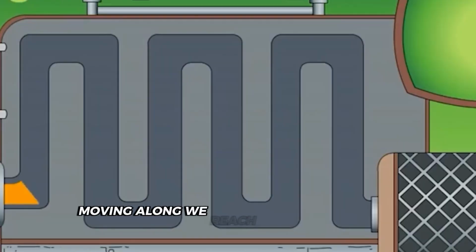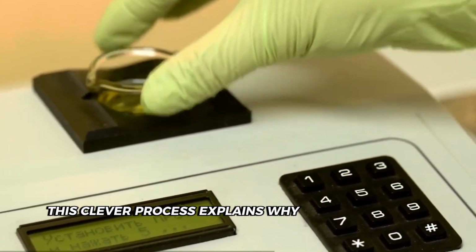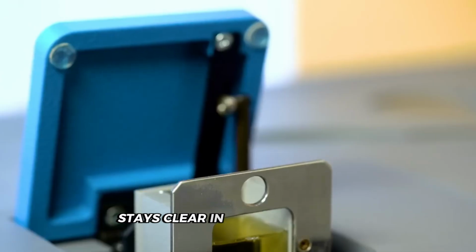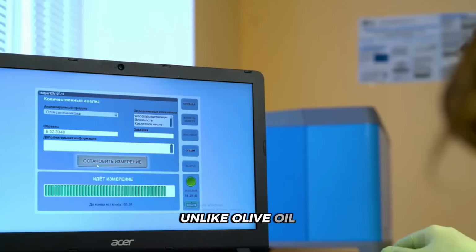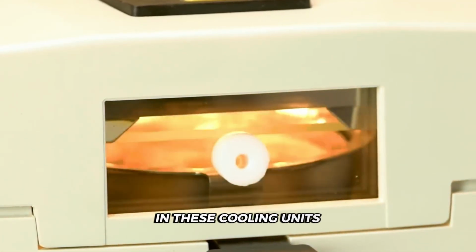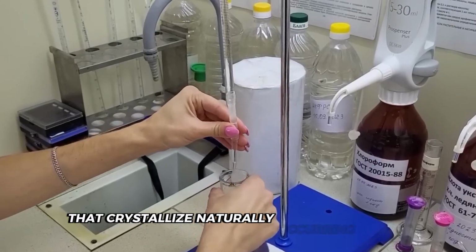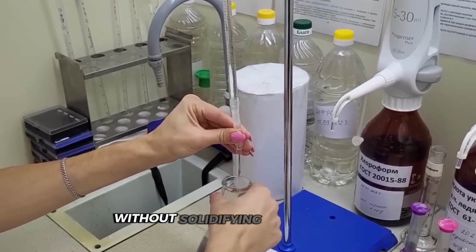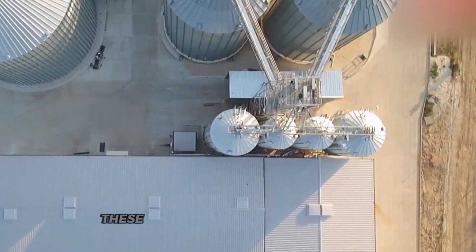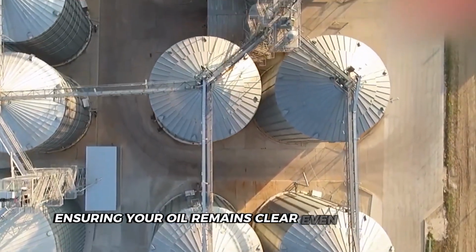Moving along, we reach the winterization chambers. This clever process explains why your sunflower oil stays clear in the refrigerator, unlike olive oil, which often becomes cloudy when chilled. In these cooling units, the oil chills to specific temperatures that crystallize naturally occurring waxes without solidifying the oil itself. These wax crystals get filtered out, ensuring your oil remains clear even when cold.